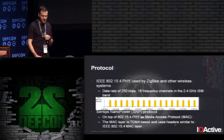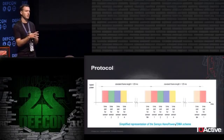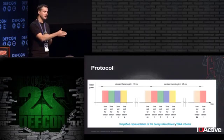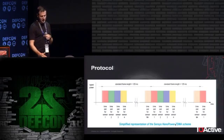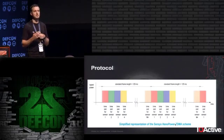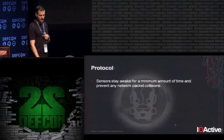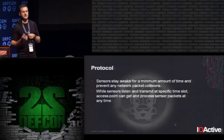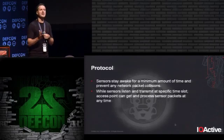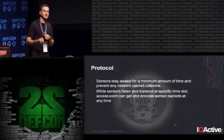It's very similar, and it uses TDMA. So they divide the time frame into 64 slots. The access point will tell one sensor, okay, you have to transmit and listen at this time, and so on with every sensor. They do that to avoid collisions and also to optimize the power consumption, so the sensor doesn't need to be awake all the time. So sensors will only listen and transmit at specific time slots, but the access point will get data at any time. I mean, you can just send data to the access point and it will get it and process it.